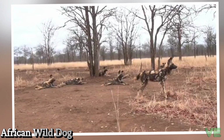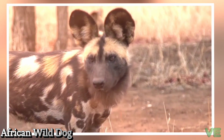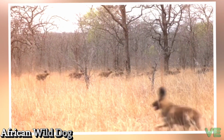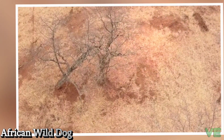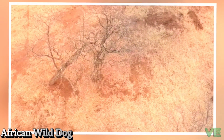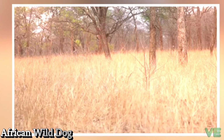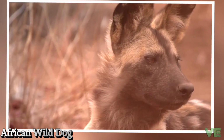A white patch occasionally occurs behind the forelegs, with some specimens having completely white forelegs, chests and throats. The tail is usually white at the tip, black in the middle and brown at the base. Some specimens lack the white tip entirely, or may have black fur below the white tip. These coat patterns can be asymmetrical, with the left side of the body often having different markings from that of the right.